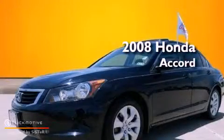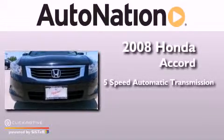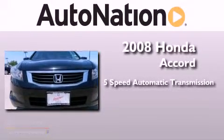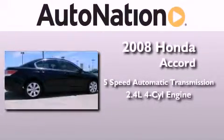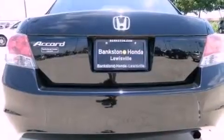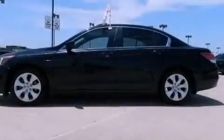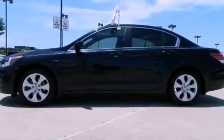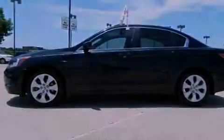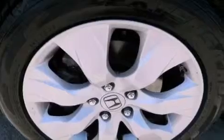This is a 2008 Honda Accord. This four-door sedan has a five-speed automatic transmission and an inline four-cylinder engine. Its top features include a double wishbone independent front suspension, traction control and stability control systems, a premium audio system, aluminum wheels, and a tire pressure monitoring system.